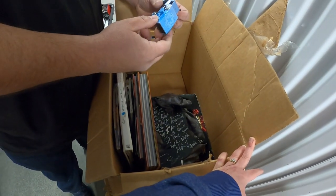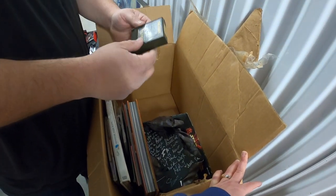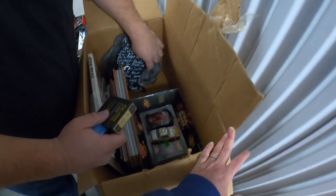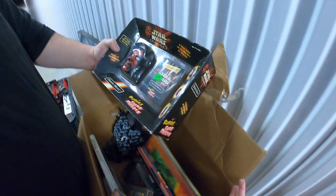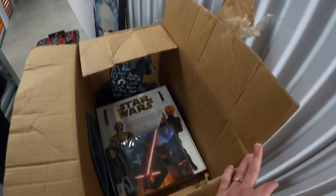A little Crush the Rebellion truck. Oh, Atari Pac-Man. Huh. My favorite. Atari is not the best, but it's starting to make a little... We got another little car here. This is a Darth Maul Rubik's Cube puzzle. Not sure that that's worth anything, but still pretty cool. From the 90s.